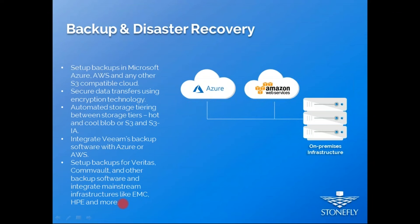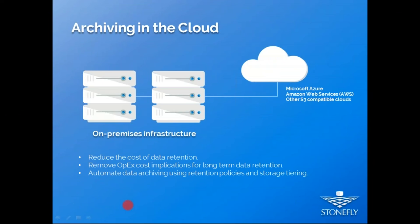It's hardware independent. If you get it as a virtual appliance, you can install it on any appliance. And if you don't want to install it on your appliance, you can get a plug-and-play appliance from us. And our appliances are compatible with different hardware, so it will work with your infrastructure even if you're not using StoneFly appliances.